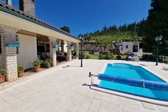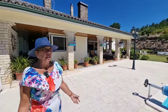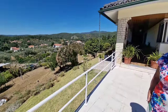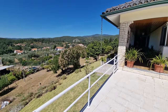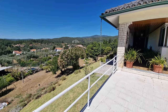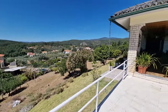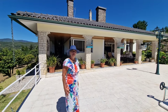Okay, see, the back garden's beautiful, isn't it? Yes. The property total is around 10,000 square meters altogether. Okay. So all this front garden, loads of fruit trees. Oranges, figs, tangerines, grapes, apples, all sorts of lemon trees, peach. Right. Now where next?